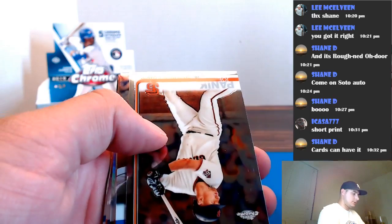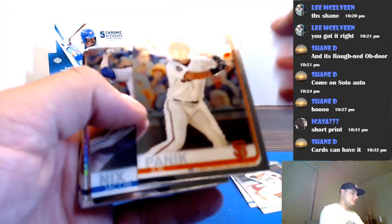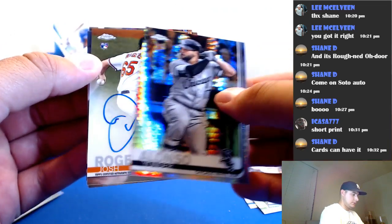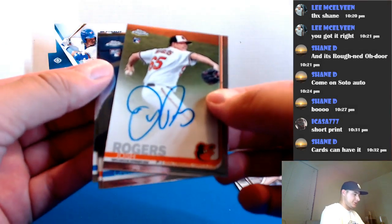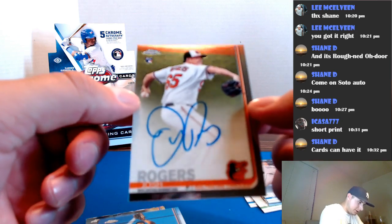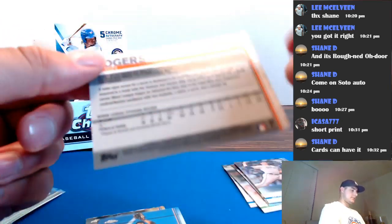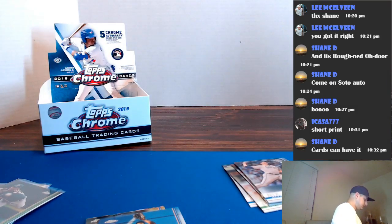Scotty Bowers. It's kind of weird. Joe Panic, upside down. Jacob Nix, Talon, Ponce de Leon, Refractor, Prism, Alonso, and Josh Rogers. Josh Rogers, Orioles, not a refractor, I'm sorry. Just base auto, Josh Rogers, for the Orioles.